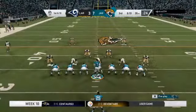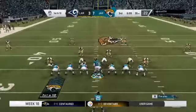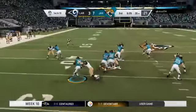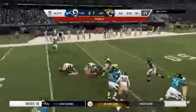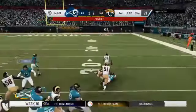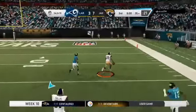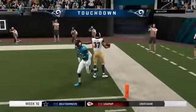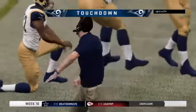Ball up to the 35 now as they come up on 1st and 10. And to give this time to the tailback. And his first carry, he loses the football. And now the Rams have got it, going the other way. And he is into the end zone. Touchdown, Los Angeles.